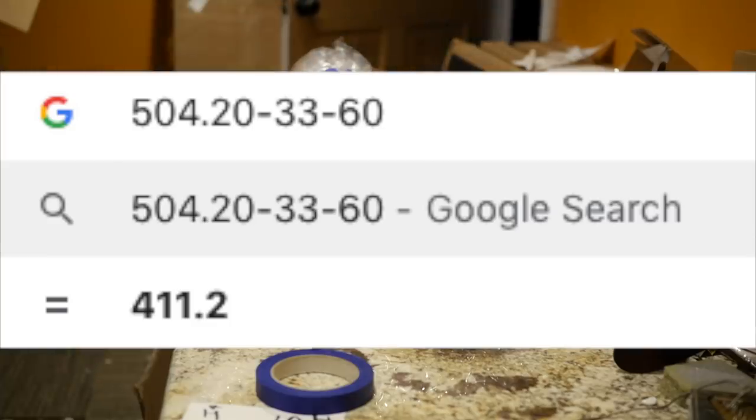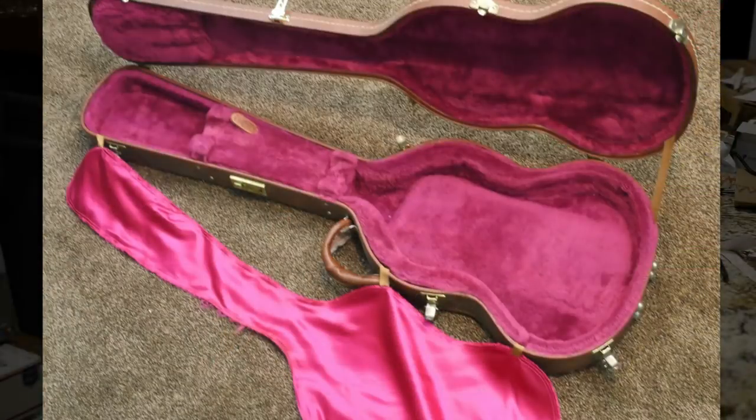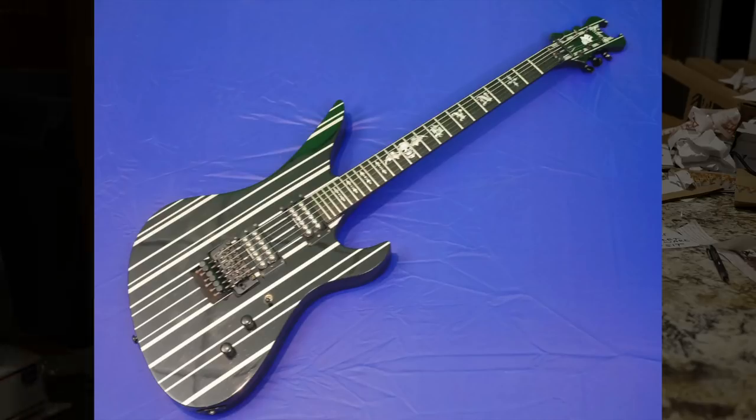So after the Reverb fees and shipping costs, I was left with $411.20. To recap, I went from the Glary Strat to the Gibson Case, which sold for money, which I invested into the Kent Bass, which then traded for the Sinister Gates, and now what do we have? Well, how about you come on this trip with me?